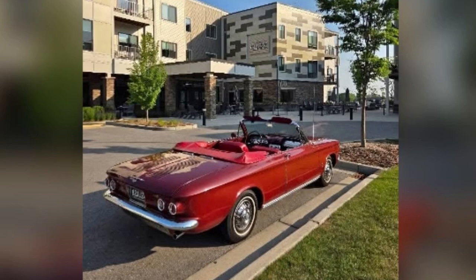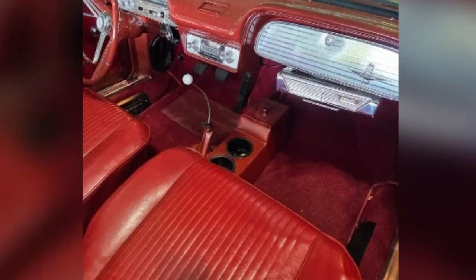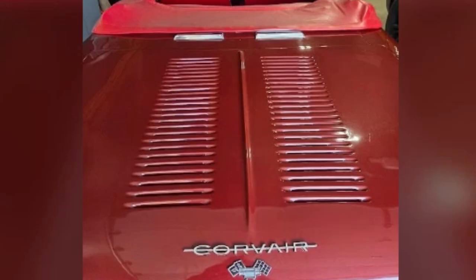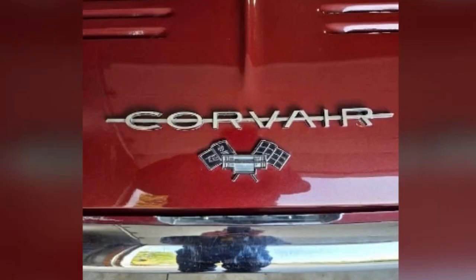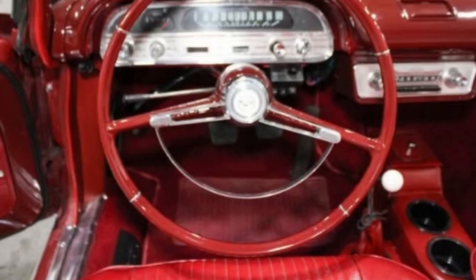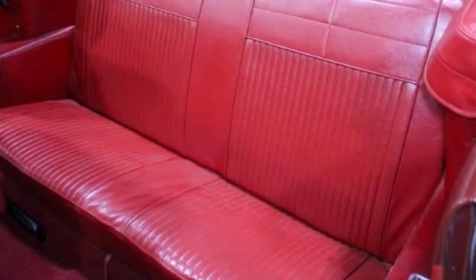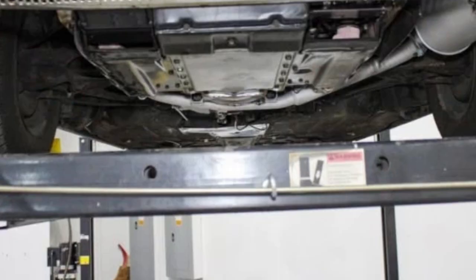Inside, the Corvair Monza was known for offering an upgraded interior experience compared to base models, with stylish seating, bright work, and a more refined cabin environment. Although the seller does not claim to be a mechanic or classic car expert, their care for the car is evident, and they emphasize the honesty and attention they have given to maintaining it in its current condition.